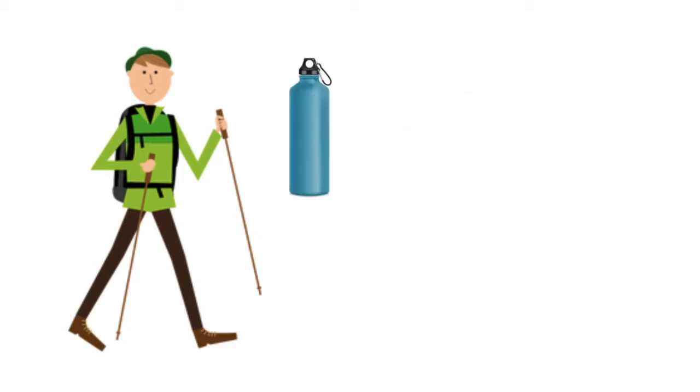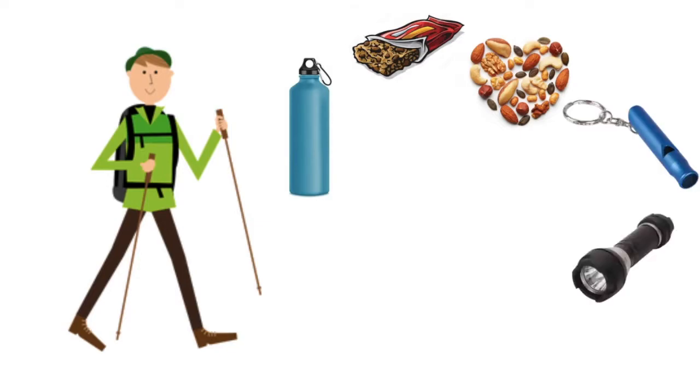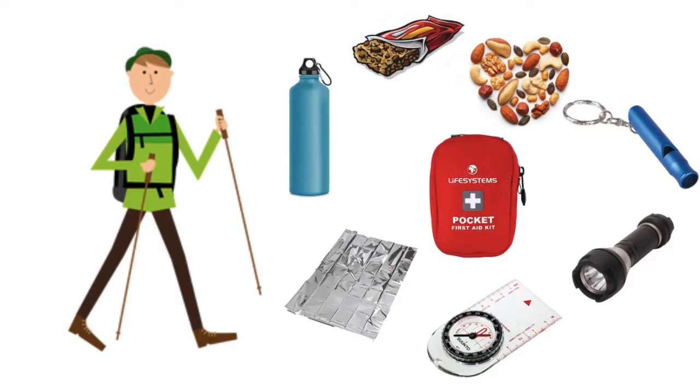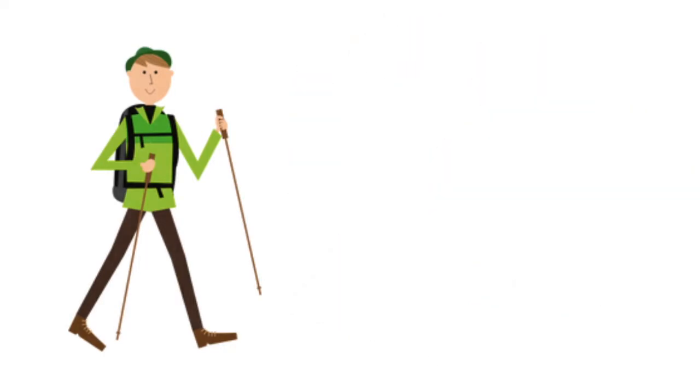First of all, some water. Very important to stay hydrated. Next, we need some snacks. Cereal bars or nuts are a good idea. And finally, some basic emergency supplies. A whistle and torch to attract attention, a compass to find our way, a space blanket in case we need to keep warm, and a simple first aid kit. Now that we're all packed and ready to go, let's head to Snowdon.